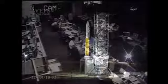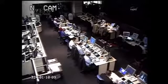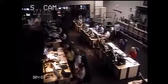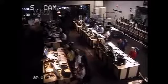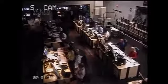Avionics internal power on my mark. 3, 2, 1, mark. Internal power on. Check 79. PCC, switch avionics external power off. External power off. Check step 80. VC, enable flight computer auto sequencer start. Auto sequencer enabled. Check step 81.